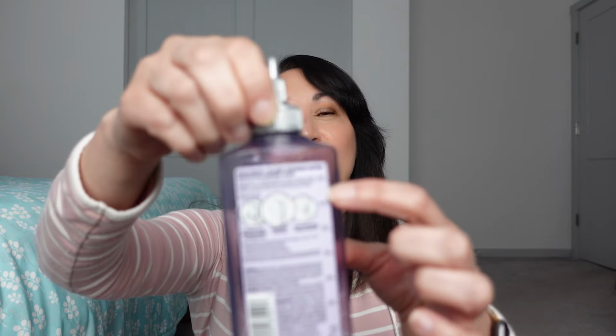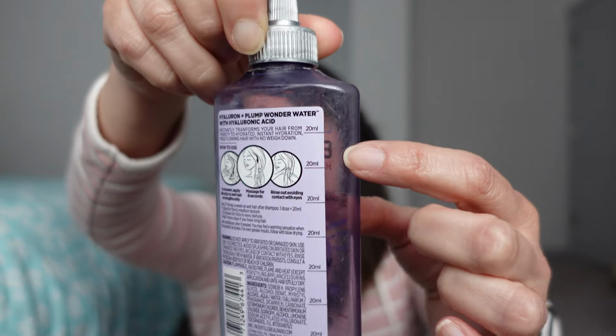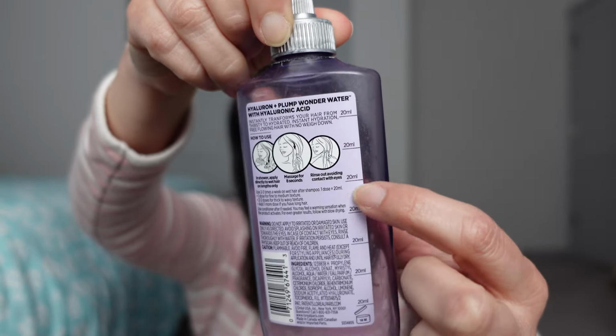And then this next thing here is called Hyaluron Plump. It's Wonder Water by L'Oreal and the LV line, I think. It's 8 second Wonder Water. I love this. This is so good. I mean, it's the weirdest thing. You wouldn't think, what is that? And does it really do anything to your hair? And I don't know if you can see these little lines here.